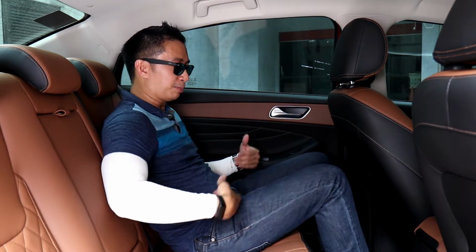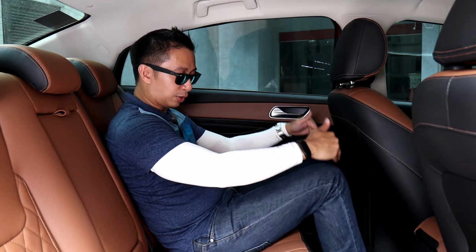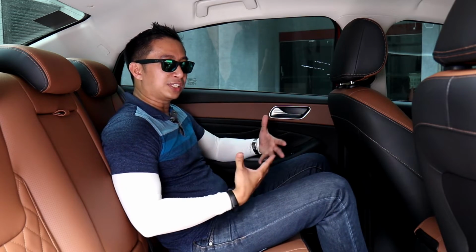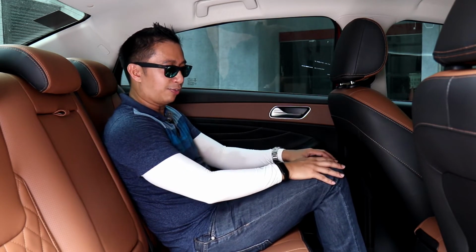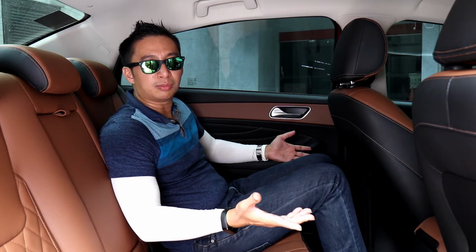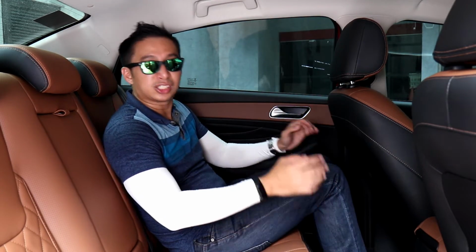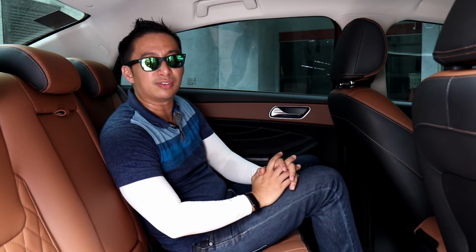How do I say this? Well, if you look at my sitting position right now, my knees are actually higher than my hips as I'm sitting here. I'm only 5'6", guys, and I'm already feeling this effect. And if you're a taller person than me, well, you're going to really feel this little quirk that the Arrizo 5 EV has.